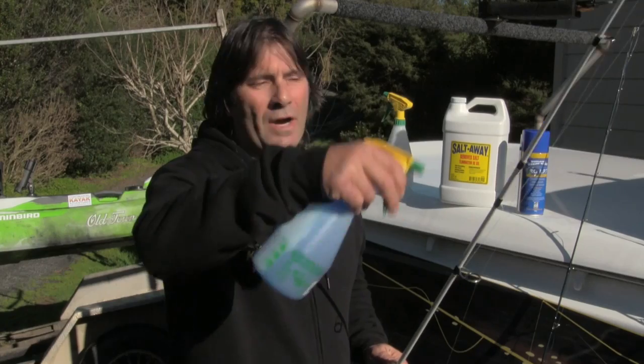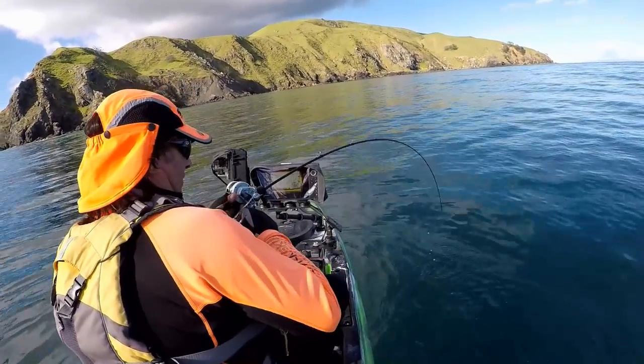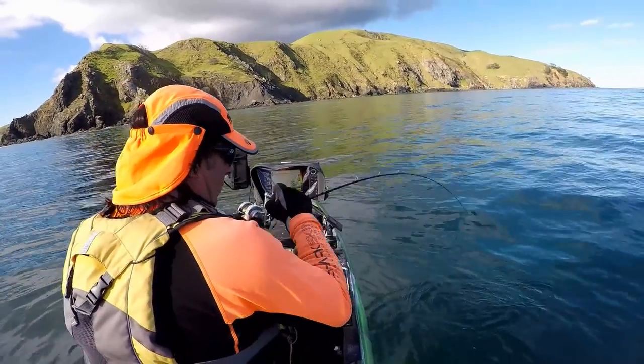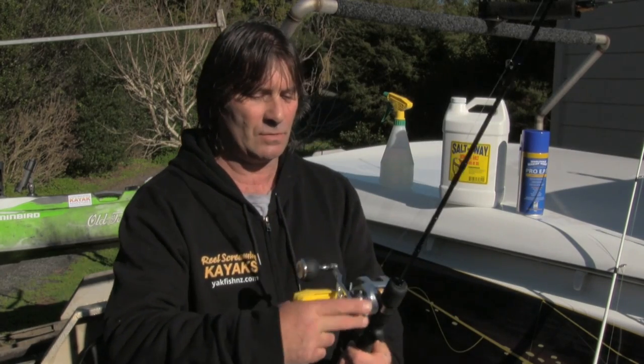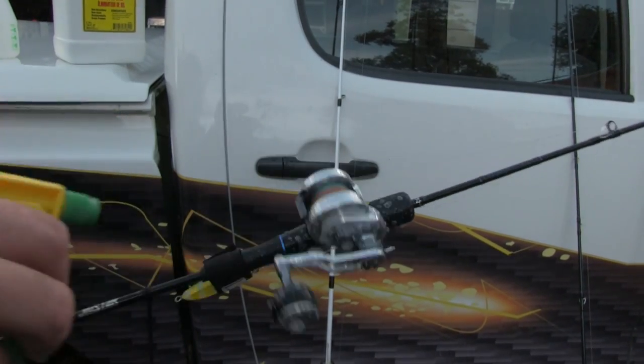Do all your guides, because sometimes what happens is while you're fighting a fish, the tip of the rod can go down into the water, and when that happens, you're getting salt on those guides, so it's important to spray those as well. In the case of the overhead reel we have here, same thing, do up your drag tight and then spray a good coat all over the reel.